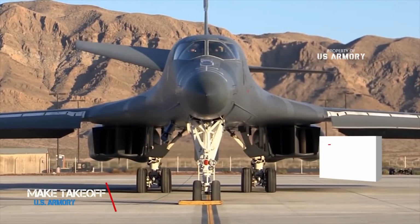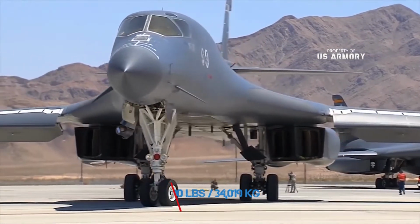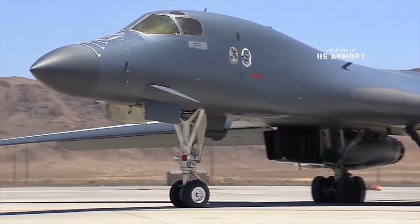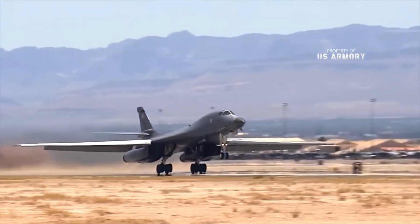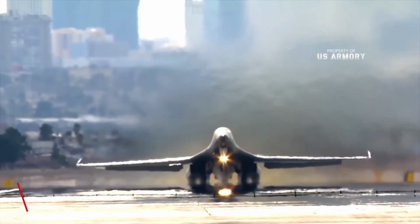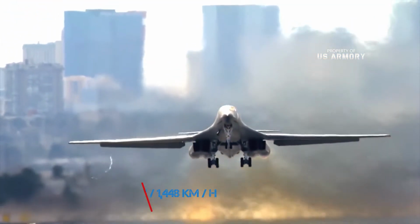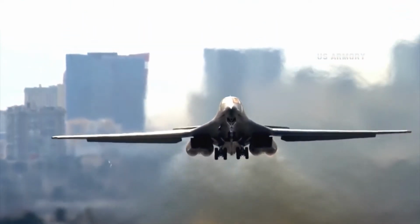The B-1 was launched in October 1984 and performed its nuclear strike role missions. The aircraft carries a crew of 4 members and has the largest internal payload bay of any bomber. The B-1 Lancer can fly at a maximum speed of 900 miles per hour, 1,448 kilometers per hour.